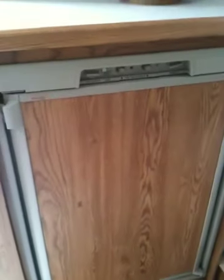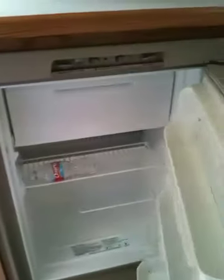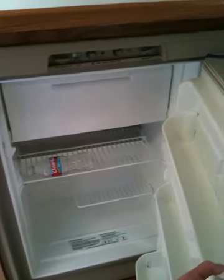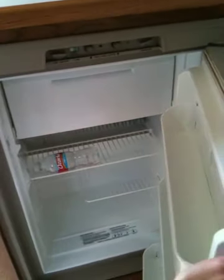Here's Meredith. Oh, the lights work. And then let me just kind of pan around and show you our refrigerator. This is what you call a two-way refrigerator. It runs off of propane or electricity, which really works out well if you want to keep your stuff cold while you're driving down the road. And then when you get to your destination, you just plug it into electricity and you're good.